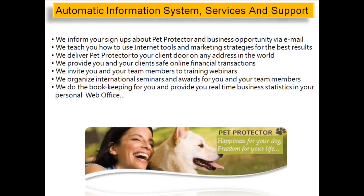Our company's primary mission is to help people and make them proud to be a part of our team. We have provided even more services for our members which will help them build a successful career the easiest way possible. Instead of letting you struggle with complicated and demanding procedures, we have developed an automated system which performs the following actions for you.